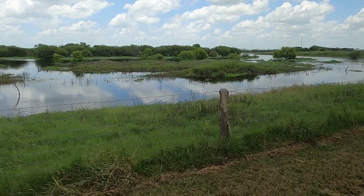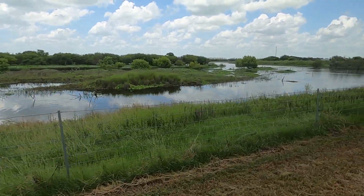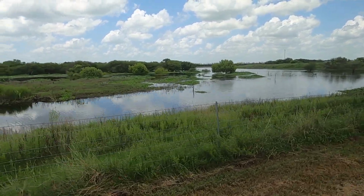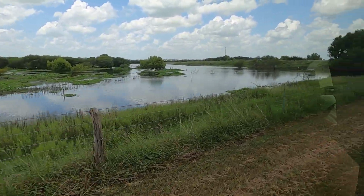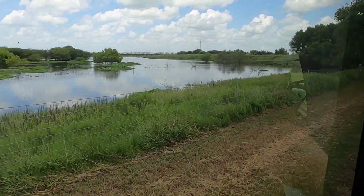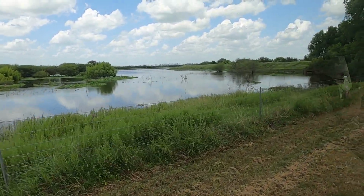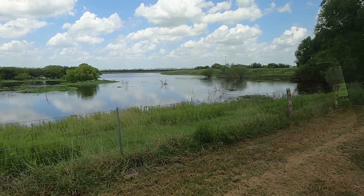Sometimes you can see they'll let cowboys come out here and do some fishing. That's beautiful. I've seen people fishing out here. I've never seen anybody swim in that lake, and that's a good idea because there's alligators in it. Matter of fact, I guess about 6 weeks ago they killed an 11.5-foot alligator in that lake.